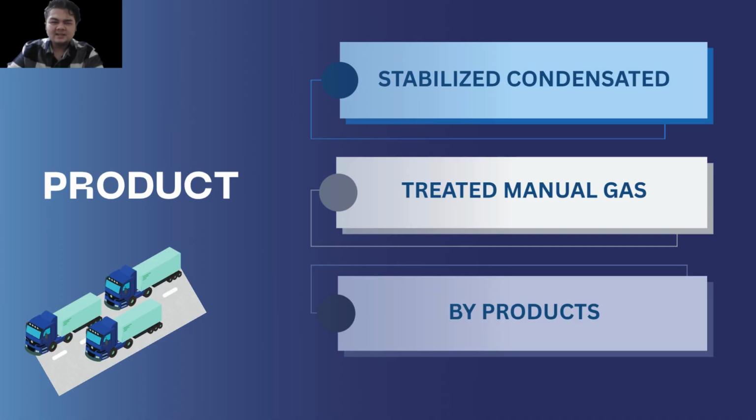And as depicted in the PNID, the first product is the stabilized condensate. Stabilized condensate is a high value liquid hydrocarbon separated and treated for storage and export. The second product is treated natural gas. This gas is clean and processed, making it ready for use in homes, industry, or for export via pipelines. And the last product is byproducts, such as water and various impurities, which are carefully handled to meet environmental standards.